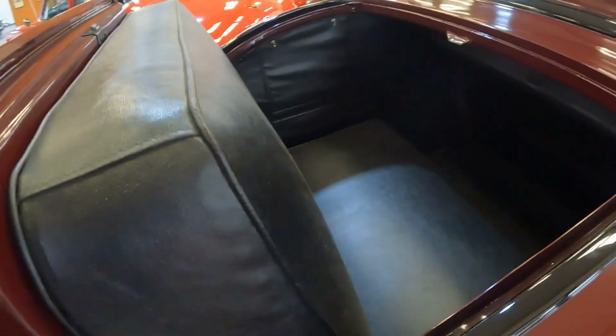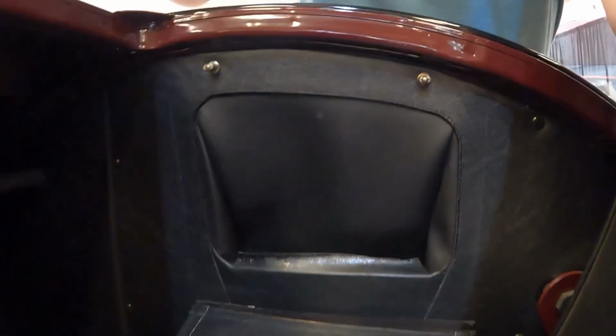So that's what the rumble seat looks like. There is storage space down inside there. You could use this as a trunk if you'd like. So this is a cool little feature. So check this out. This is like a pocket of some sort. Look at that. There's also one on that side as well. Nice nifty little place to store stuff.